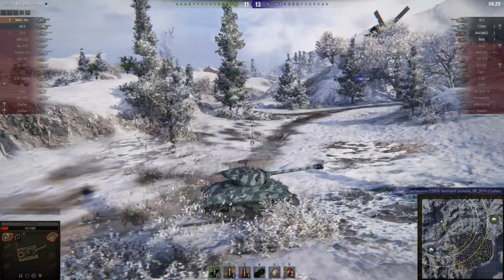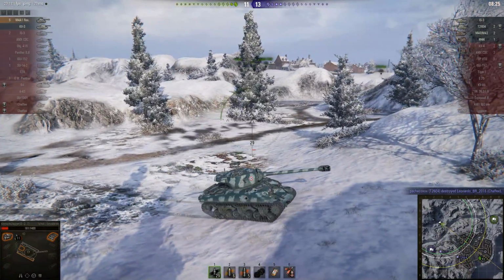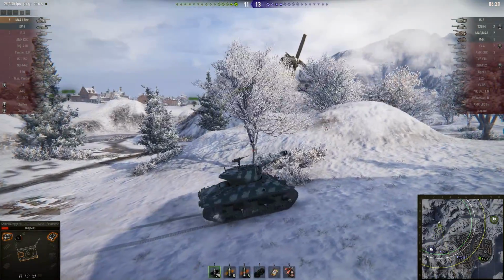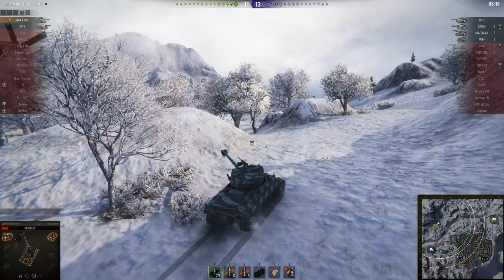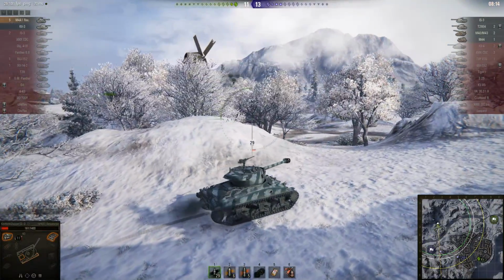And again, KV-3, too far away, doesn't have radio contact, he cannot see how much health the KV-3 has. Spoiler, KV-3 has very, very little health. In fact, I think he has less than 100 health remaining at this point, and that's why he's being very, very cautious in the city over there, although he is starting to move up.